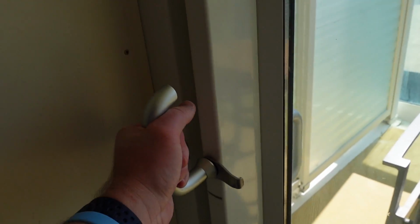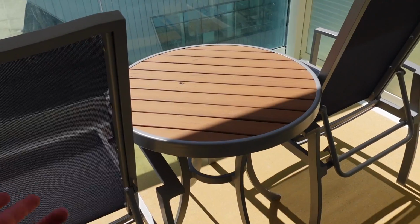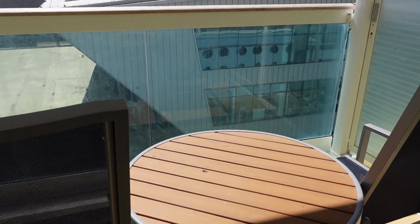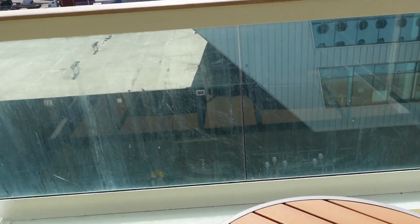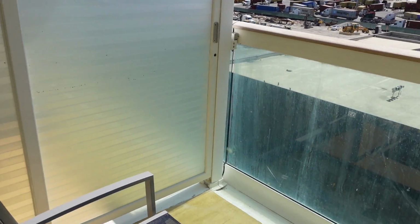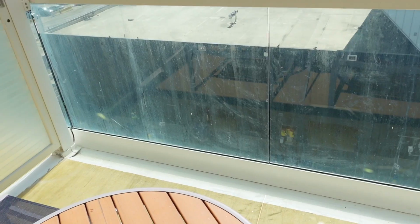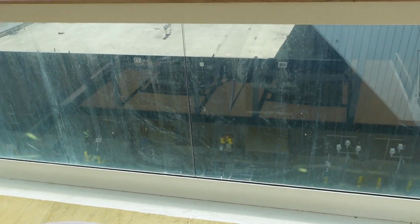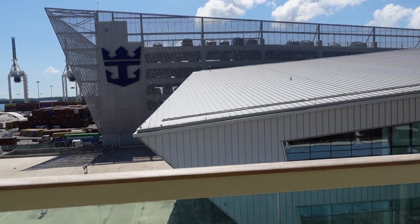A look at the balcony. If I can get it open. There we go. Very good size balcony. 2 chairs, a table. It's a very large balcony. I love the balconies on this class of ship with the Liberty, Independence, Freedom, all of them. Very large balconies and also very deep as well. As you can see, I would say these are a good 5 to 6 feet by 5 or 6 feet as well. These are very, very large balconies. It's probably the best part about these ships.